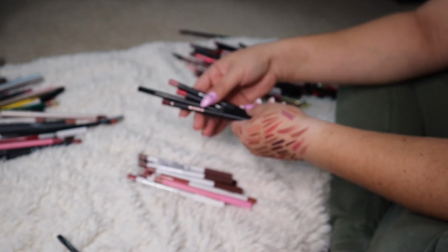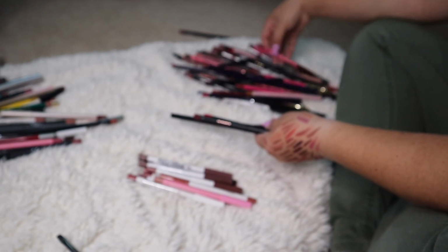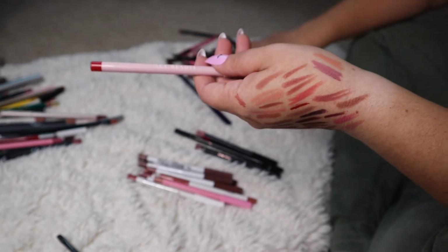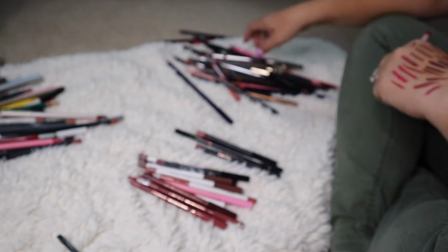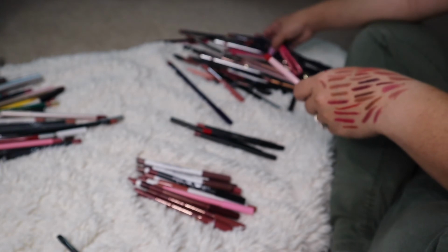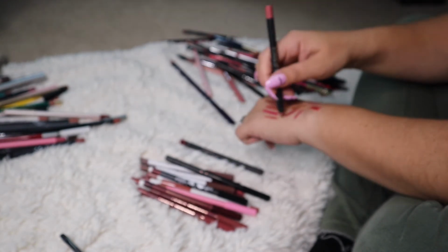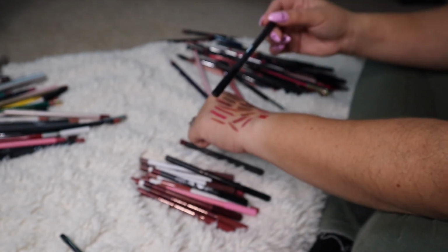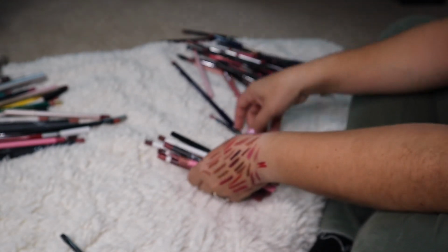Did I keep any reds? I don't think I kept any reds. Except for this one. Okay, so I don't have reds. I didn't keep any reds. Okay, since I don't have too many reds, I'm just gonna keep this one. Kris Jenner. This one's still really nice. There's so many similar ones here. Okay, I can't narrow it down right now, so let's just keep these.